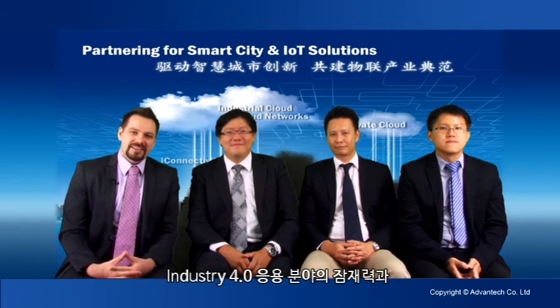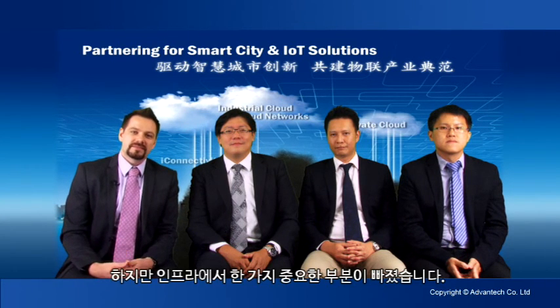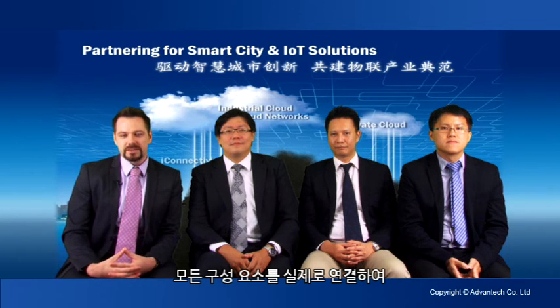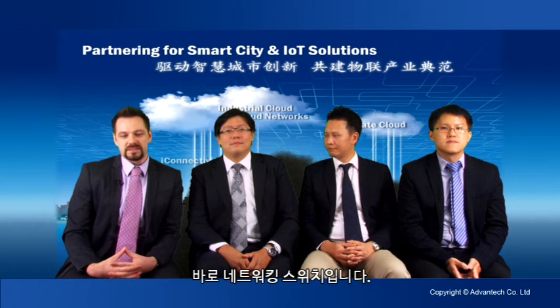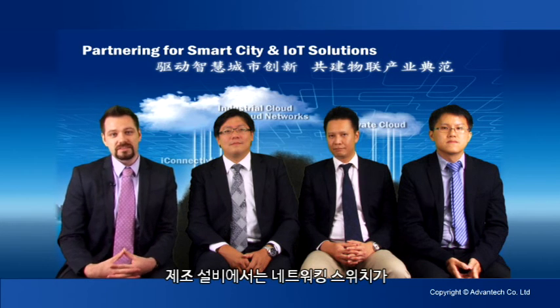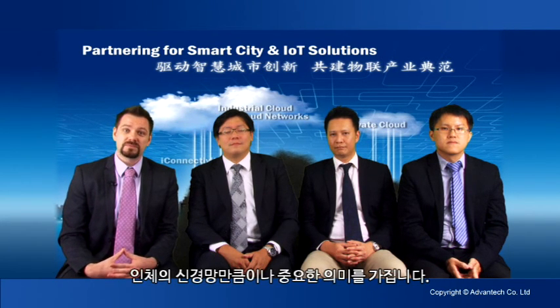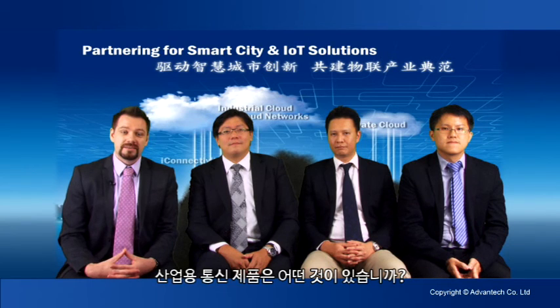The potential and innovative value of Industry 4.0 is enormous. Yet there is one last thing missing in the whole infrastructure, the one that links all of the components together into one system: a networking switch. For a manufacturing facility, a networking switch is as important as a neural network for a human body. What offerings does Advantech have for industrial communication? This is a question for you, Frank.